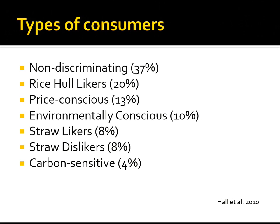Second is what they called the rice hull likers. Third, which is interesting for the economist, is the price conscious, because for an economist, I'll just tell you my bias right up front, I feel like, and several people have expressed this, price matters a lot. Even if people say it doesn't matter, when it comes to the cash register, time to buy the plant, price does make a difference. So just 13%, however, revealed that price was the most important thing to them. 10% they labeled as the environmentally conscious, where the environmental characteristics and the sustainability of the containers were the most important factor. And then straw likers and straw dislikers, 8% each of the market.